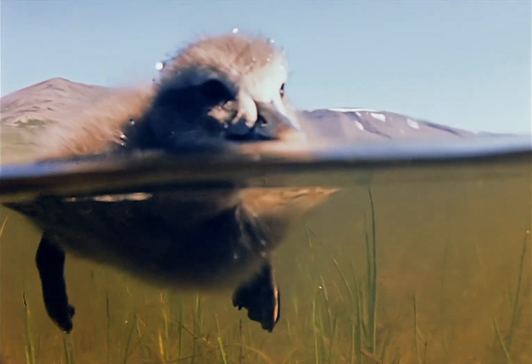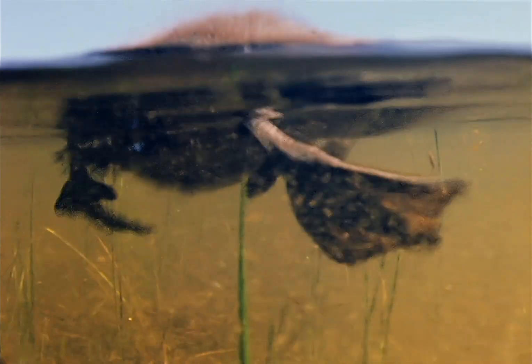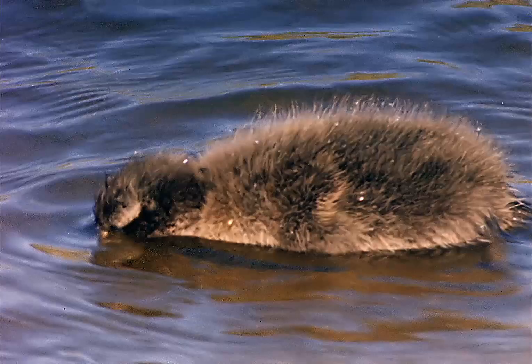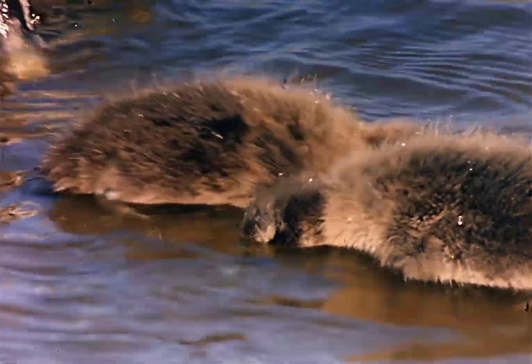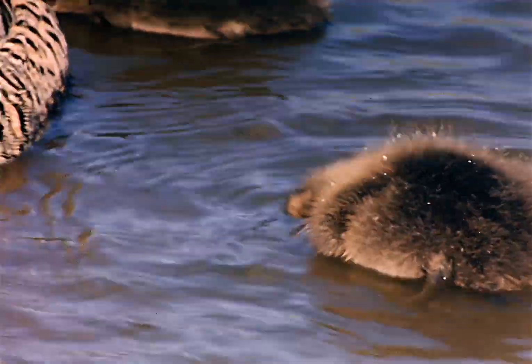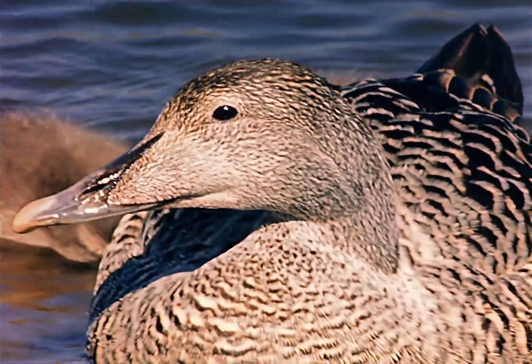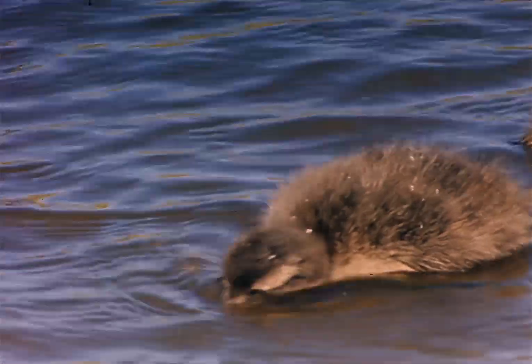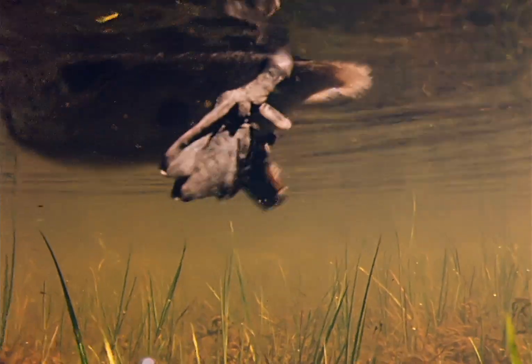Unlike altricial birds, ducklings don't need to be fed by their parents. From the first day on, they eat independently. They only need protection and guidance from their parents. Later, when the young ducks are bigger, they will dive for mussels in the sea, but for the time being they only put their heads under water to eat water fleas, crayfish and plants.